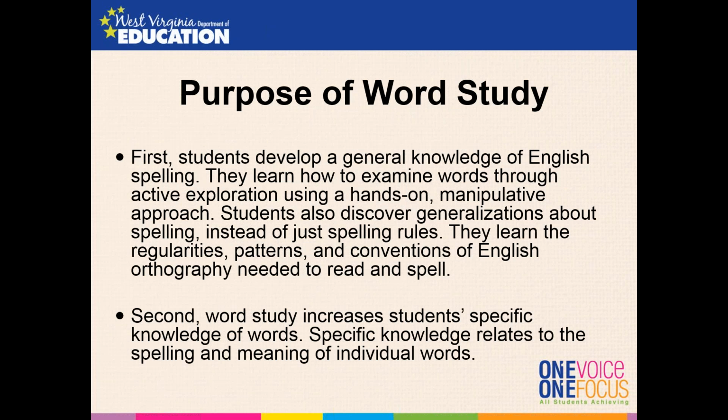So again, looking at the purpose of word study, it really is to help your children develop some knowledge about spelling patterns and come to some generalizations rather than just rules, because you know as well as I do that many, many times in the English language there are things that just do not make sense. We tell them this is the way you spell it, and then they come on one of those sight words that we have them memorize, and it doesn't fit the pattern at all. So it's more about helping them make some generalizations about spelling rather than just memorizing a bunch of rules. It also increases their knowledge of words, so it really builds vocabulary as they are learning how to spell and the meaning of individual words.